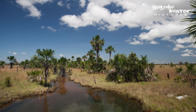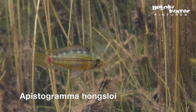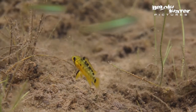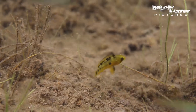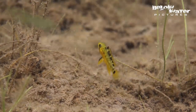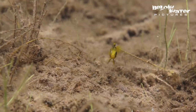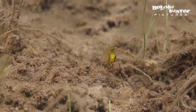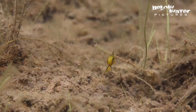Down in the floodplain of the Orinoco, in the Llanos region, you can find Epistogramma vieja and Epistogramma hongsloi. This region is quite dynamic because most of it is dry for much of the year and then floods when the rainy season begins. At that time, many fish from the Orinoco and other large rivers get into these permanent lagoons to breed. The Epistogramma are here year-round, in the permanent bodies of water, and they will usually breed in the dry season when the water is warmer and there are fewer large fish in the area.